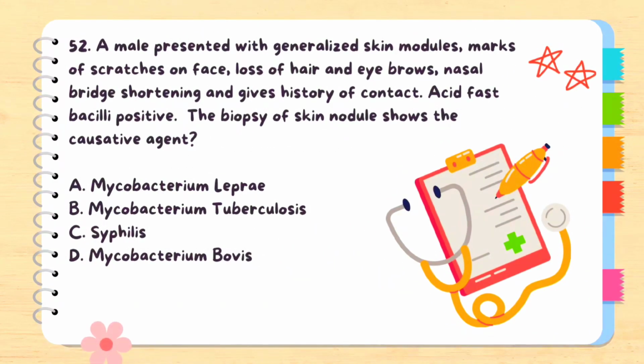A male presented with generalized skin nodules, marks of scratches on face, loss of hair and eyebrows, nasal bridge shortening, and gives history of contact. Acid-fast bacilli positive. The biopsy of skin nodule shows the causative agent?